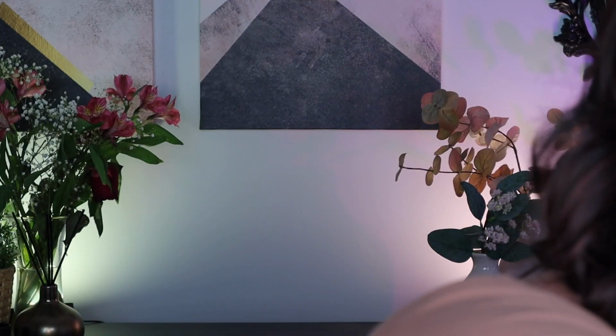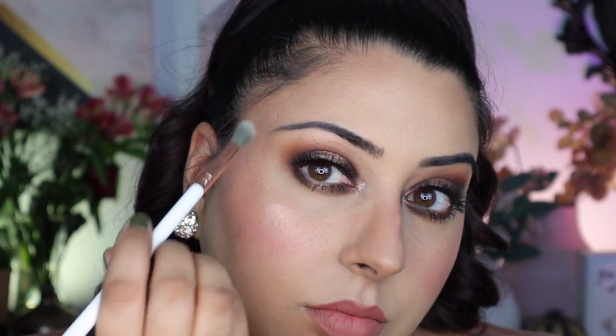I do actually want to try putting some of this on just on my brow bone. Love that. Yes. Love it. Love it. All right, let's zoom back out and let's chat.